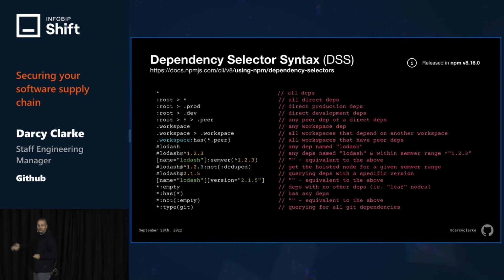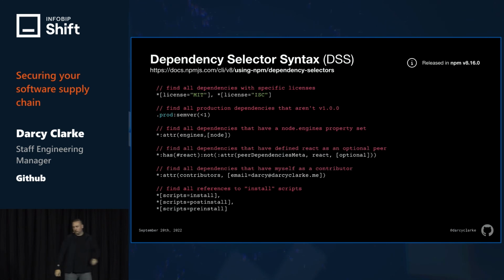We have really cool selectors, just like CSS. So here's a whole bunch of examples of how you can write a dependency selector. This might seem very familiar if you've ever written some CSS in your life. And what we've done is essentially we parse these selectors and transform them to apply to the dependency graph, making it really easy for you to ask questions and get back answers about your dependencies, hopefully educating people and making you that much more aware about what's happening inside your node modules.